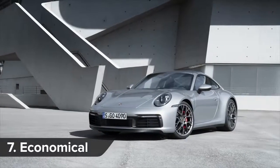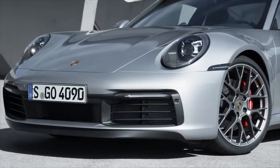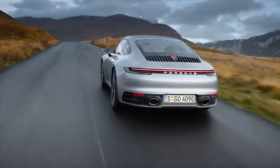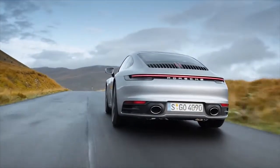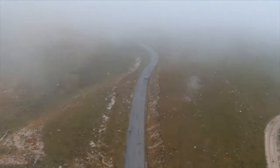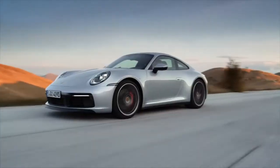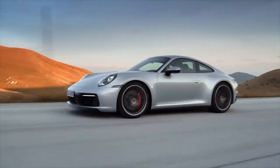With 450 horsepower, you'd expect the 992 Carrera S to glug petrol quicker than a student gets through cheap lager. However, it can actually return economy of more than 30 miles per gallon, and that's even under the new, tougher testing regulations. So you should be able to get that in the real world. That's better economy than you get from a Jaguar F-Type, which has nearly 100 horsepower less.